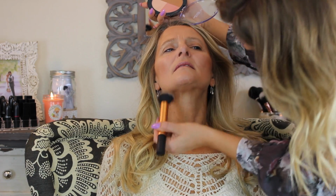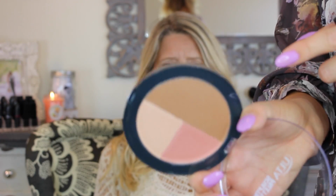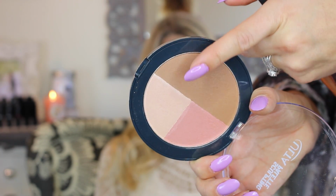You don't want to contour the face simply because she already has pretty thin facial features, so we want to go ahead and keep the face looking as plump and bright as possible. As you age, you tend to lose any plumpness in the skin, which is why a lot of women like to go get fillers and all that good stuff just to help bring some of that youthfulness back. So we're not going to do any sort of contouring, we're just going to go ahead and bronze up the face.